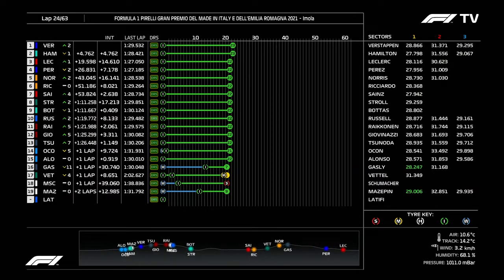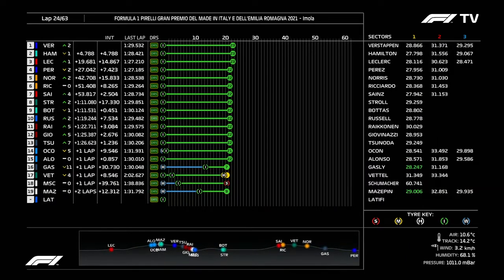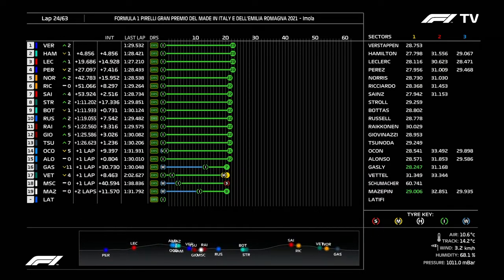So, out in front, Verstappen from Hamilton, Leclerc from Perez, Norris from Ricciardo, and Norris has put 8 seconds between himself and his teammate Daniel Ricciardo. Then comes Carlos Sainz, just 2.5 seconds behind the McLaren, and then this battle for 8th and 9th at the moment, Stroll ahead of Valtteri Bottas. What about the other Aston Martin?